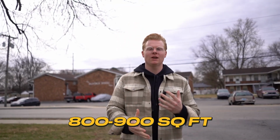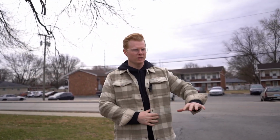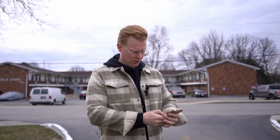So if you're an investor that's looking for an opportunity to own multiple properties all in one, 62 doors right here behind me. They range from 800 square feet up to 900 square feet. So if you're getting $1 a square foot, these are great properties for you. So this whole package of properties is worth $4.95 million and 62 units.